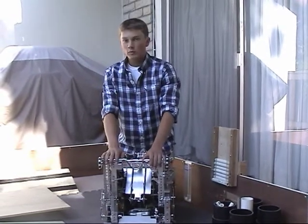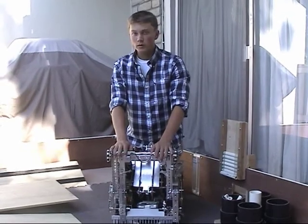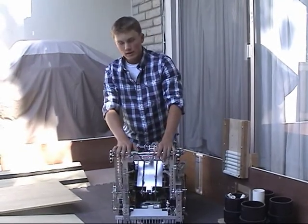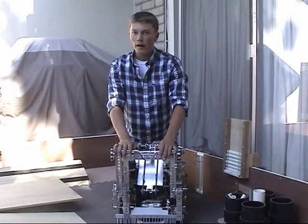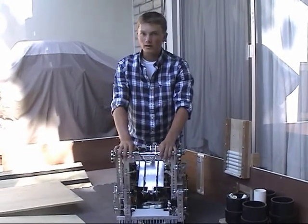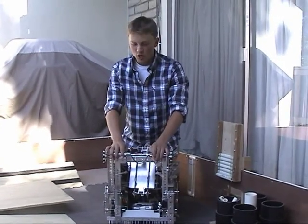Still, we are extremely proud of this result, and I'm very glad that I had the opportunity to build, design, and program such an amazing robot, and consider myself very lucky to have competed with others that share my passions.